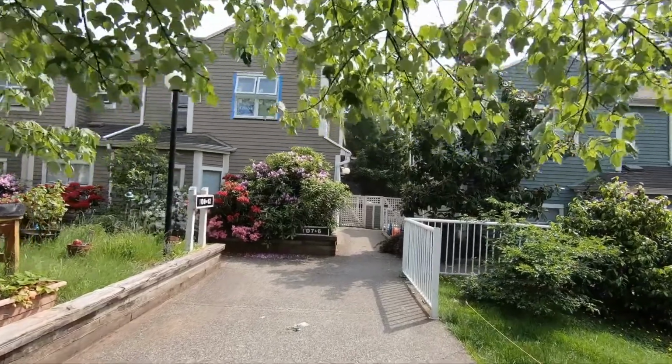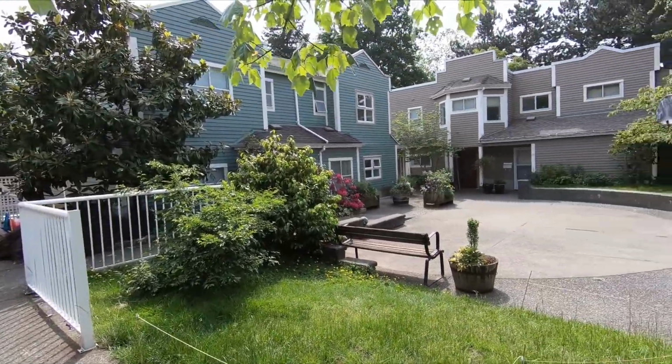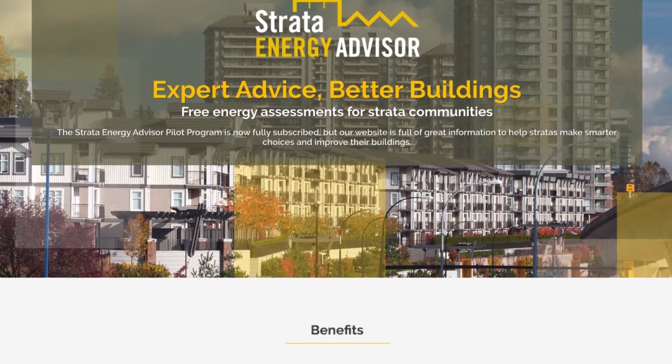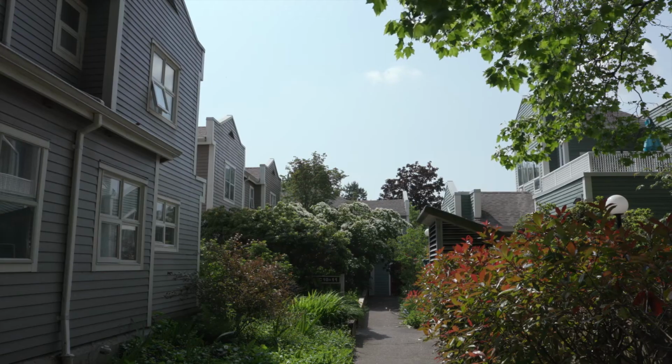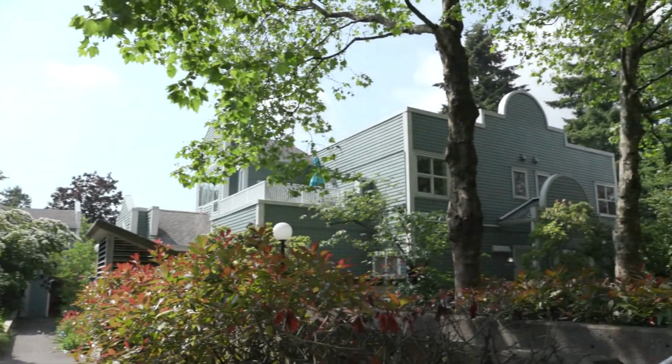The co-op's decision to upgrade was aided by a free pilot project called the Strata Energy Advisor Program. That is everything related to energy efficiency primarily. It can be operations from turning down the heat or adjusting ventilation right up to major retrofits replacing boilers or roofs or windows. The pilot began in spring 2018 and soon filled to capacity with 200 applicants.